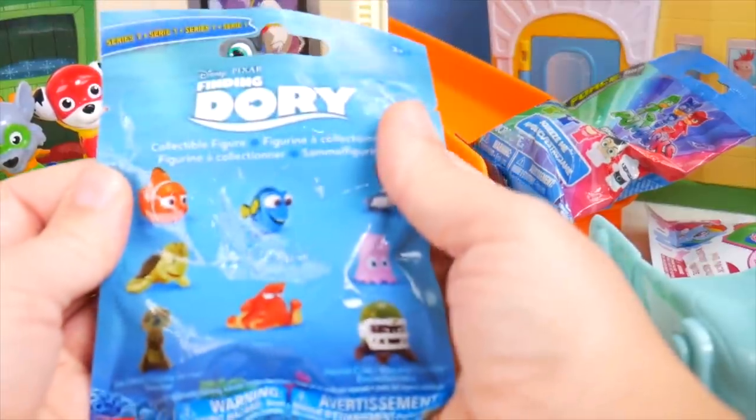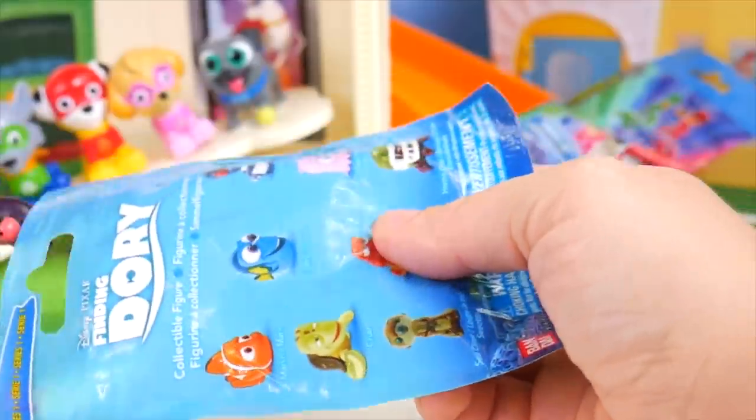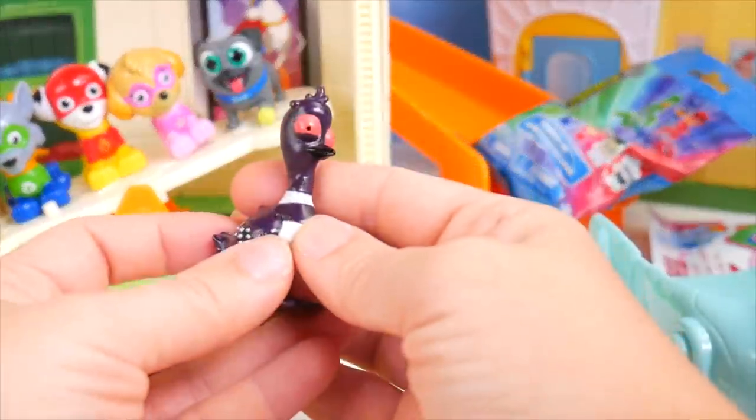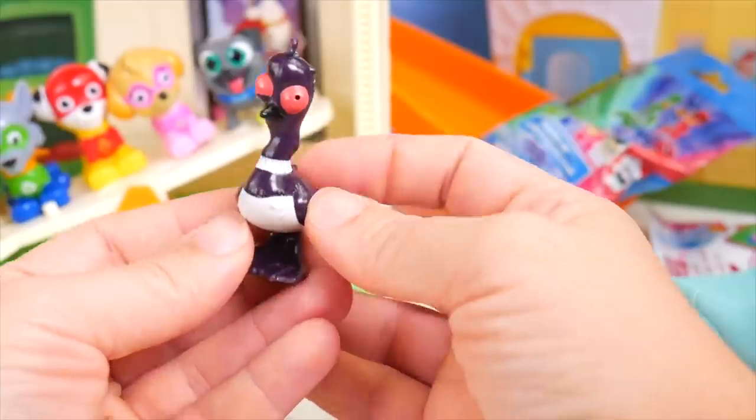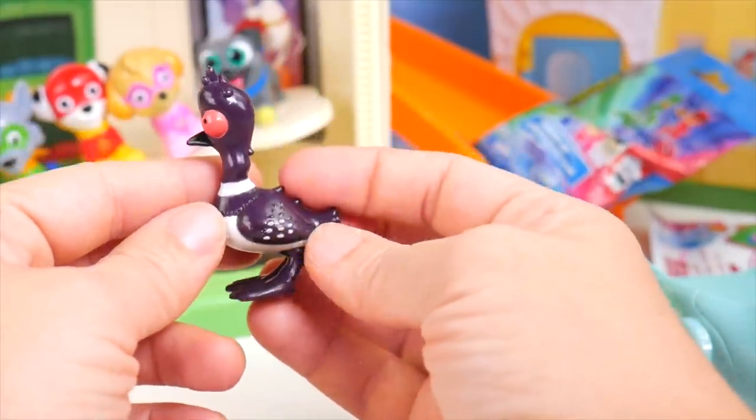This one's from Finding Dory. Okay. Who is it? Who is it? It's Becky. Becky is kind of a funny, silly looking bird, isn't she? Aw. But she's there when you need her.